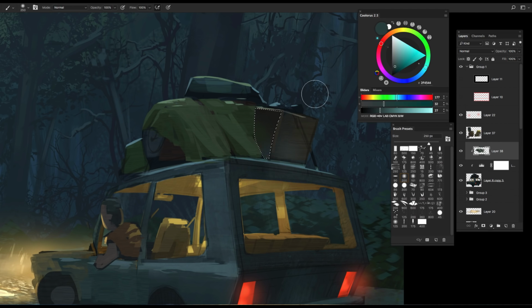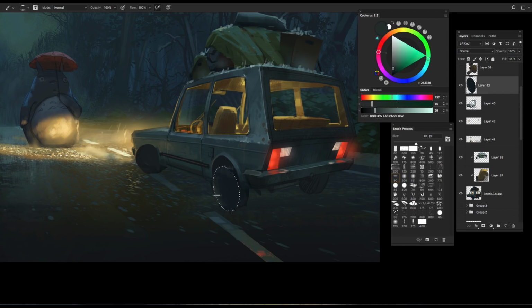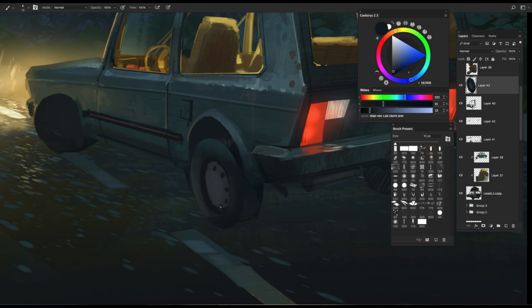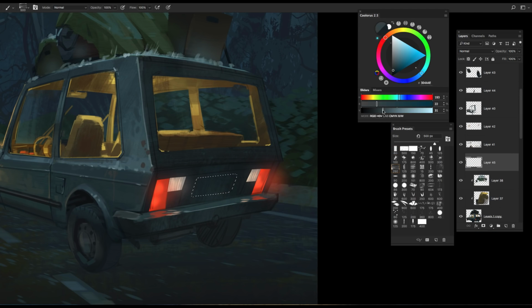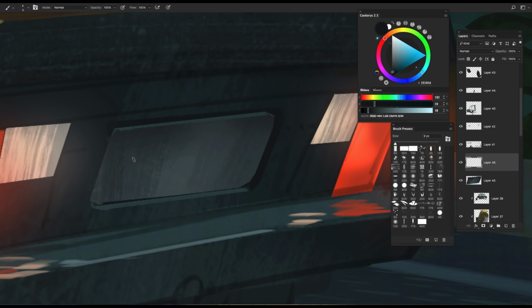Then I start modeling in some more details of the car, and the car is so close to us in the image that it deserves to be modeled out and detailed a little bit more. And it's one of the few man-made relatable objects in the image that will really help sell the idea of the story. I'm adding in the Japanese license plate.